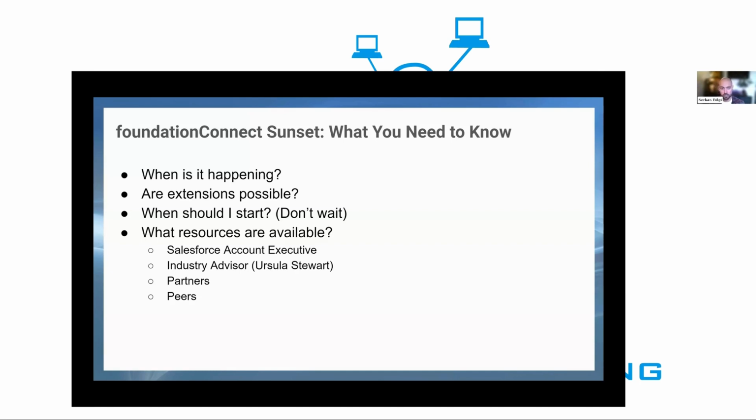So the third question, the logical progression here is, when should I start? Our recommendation obviously is not to wait and start now. Start looking at your processes, start talking to your existing relationships with partners in the ecosystem, folks who have gone through these transitions, and then just start these conversations internally and with your partners and with Salesforce.